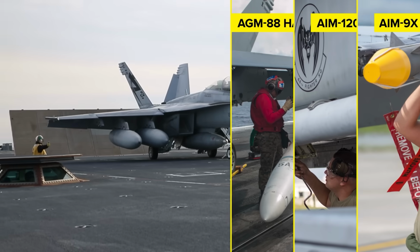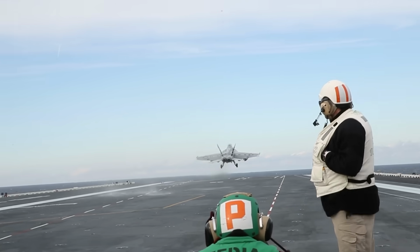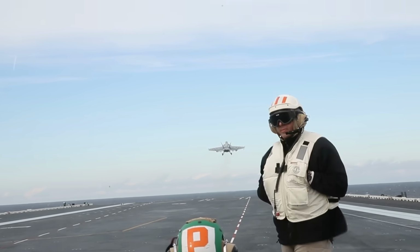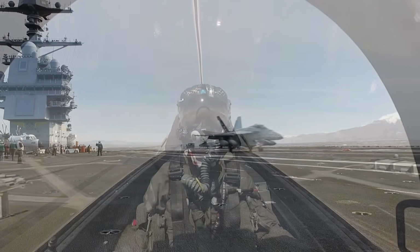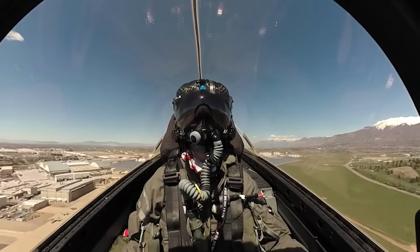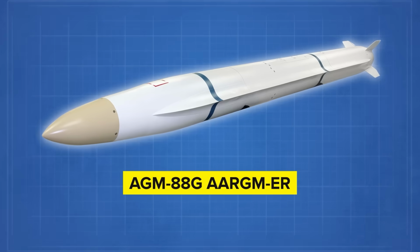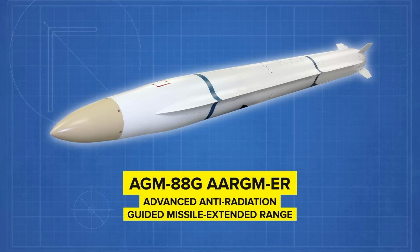However, on this mission, its main purpose will be to blind Iran's air defenses, to enable the B-21s to get as close as possible to their targets undetected before unleashing their payloads. The Air Force could also deploy F-35As to execute SEAD tasks using AARGM-ER anti-radiation missiles. AARGM-ER stands for Advanced Anti-Radiation Guided Missile Extended Range.